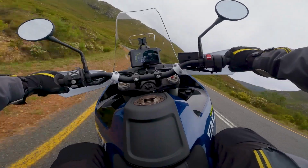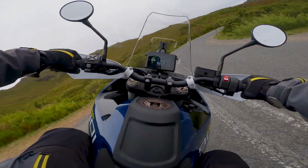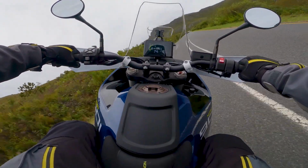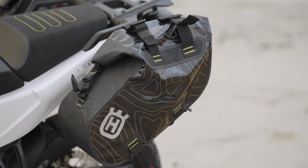To be fair, on-road performance is subjective, and many riders in our group of different heights and with different helmets all reported great performance out of the touring windshield on road, so try it out and see how it works for you. The only other question mark is the side bag set.